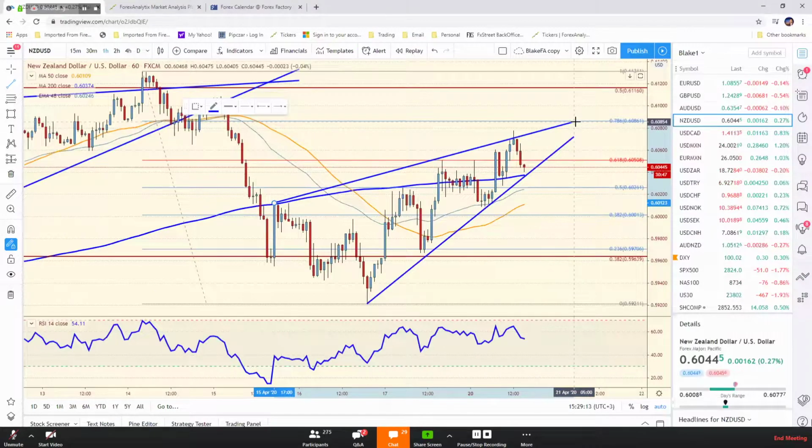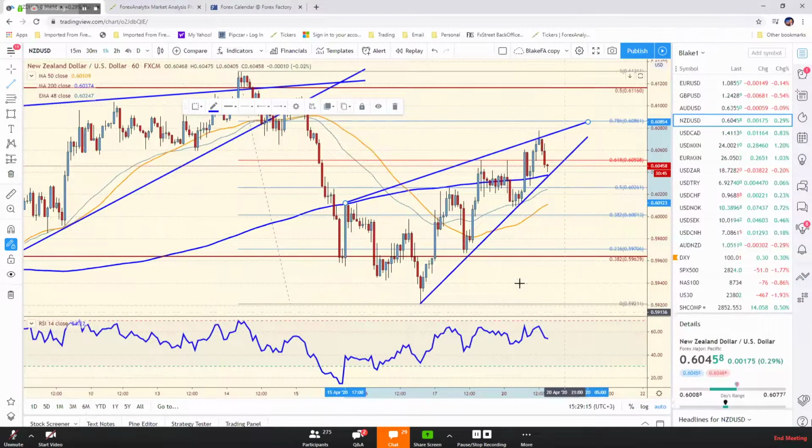Okay, a little bit of a wedge developing. So again, you just got to be a little bit careful being too aggressive. The Kiwi, while we're down at this trend line support, I do think it's setting up for a reversal. But I think more of it has to do with what equities do, because if equities continue to sell off, then that's going to lend some strength to the dollar.